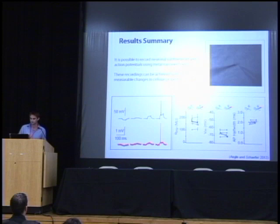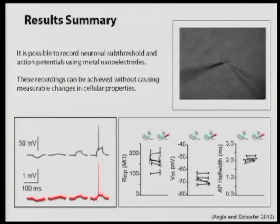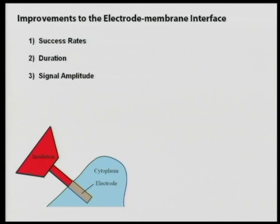So to quickly summarize, it's possible to record both action potentials and sub-threshold potentials using solid conductor intracellular nanoelectrodes. These recordings can be achieved without damaging the cell. But improvements are still needed for the electrode-membrane interface in order to make this technology viable. So now, the three limitations that I listed, success rate, duration, and signal amplitude, I think they're all related to this probe-membrane interaction. The success rate has to do with the energetic favorability of insertion versus staying outside of the cell, and also the kinetics: if it takes a very long time for rearrangement of the membrane around the probe, that is not optimal.